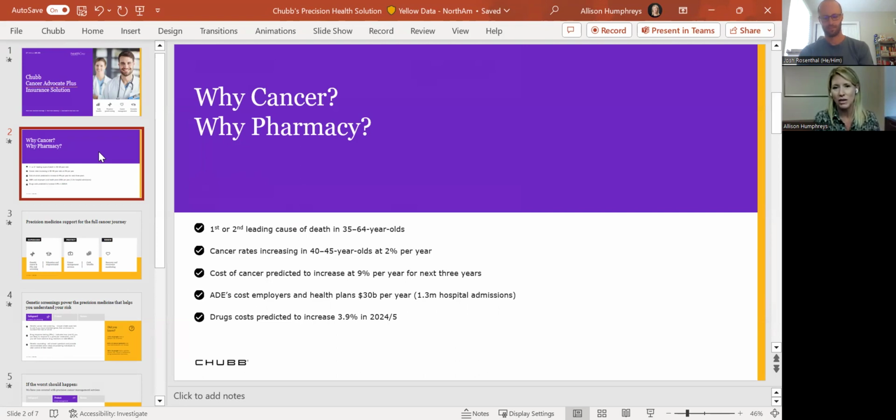Well, you can see there's a few stats up here on the screen, right? So cancer is the first or leading cause of death in 35 to 64-year-olds. We know that cancer rates are increasing, and they're increasing for a younger demographic, which is really concerning, right, for me personally, but also I would say definitely risks are changing, right? And that's an important piece of why we're talking about cancer today. The cost of cancer for an employer is going up. Anyone that's an employer on the phone here or on the webinar here will know that cancer costs are increasing. They're predicted to increase at 9% per year. So it's very significant cost for employers treating cancer.